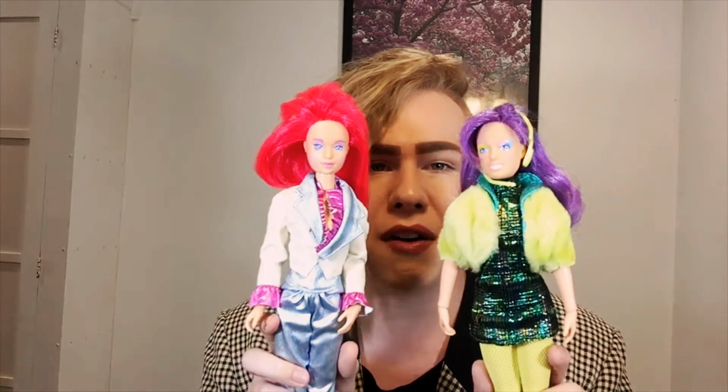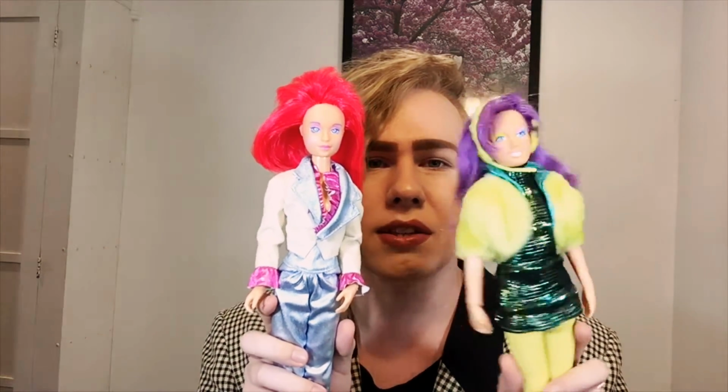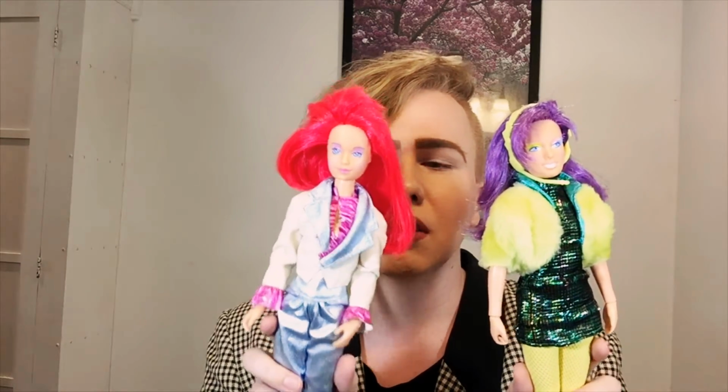So I really want to get a nice one of her. But I do have two today that I'd like to show you. I think I only have like five. These are two of them, and I got them together from the same seller, almost three years ago. But I've never really shown my Gem dolls. So here they both are, and Kimber's shoe fell off. This is Clash, and this is Kimber.